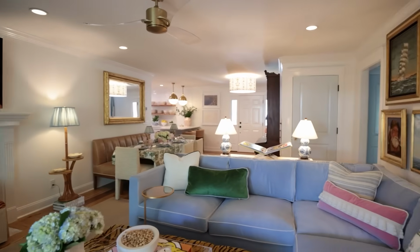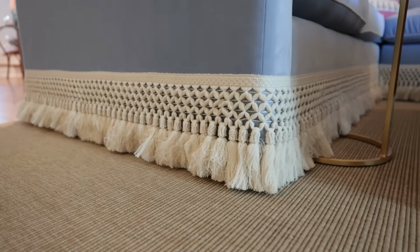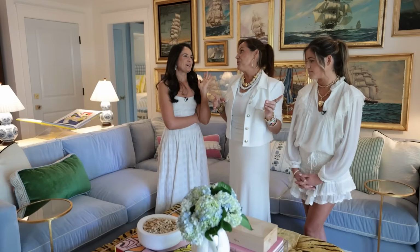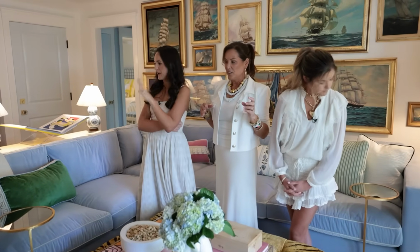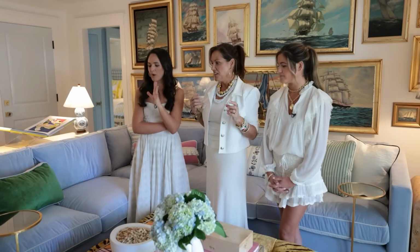I love the fringe. This sectional was the one thing that I was like, I need to get. It was a non-negotiable for you. I was like, I need to get a new sectional. I just had this vision of this in my head and I needed it. And I'm so happy that I did because it just makes the room.